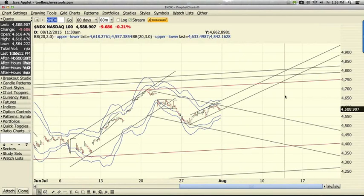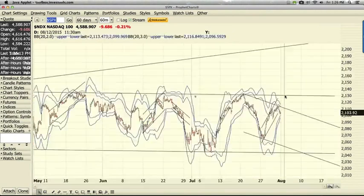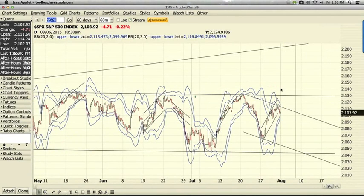So we look at the cycles, we pay attention to the cycles, and we leverage them in order to place our new positions in the market and look for the quickest opportunity to take a profit.